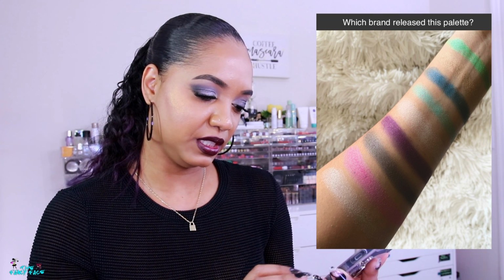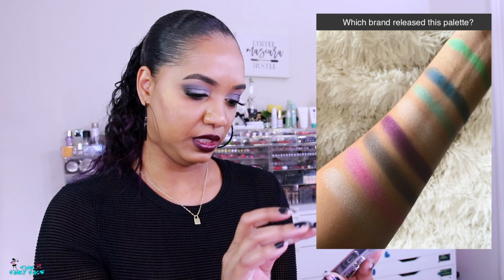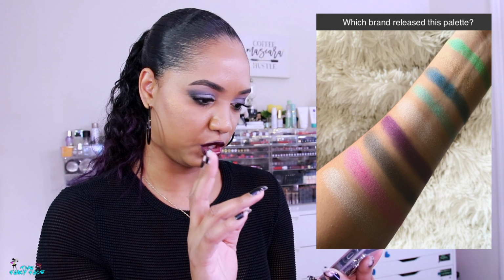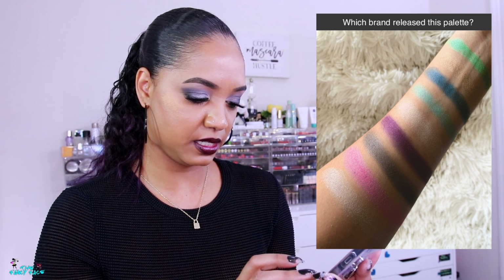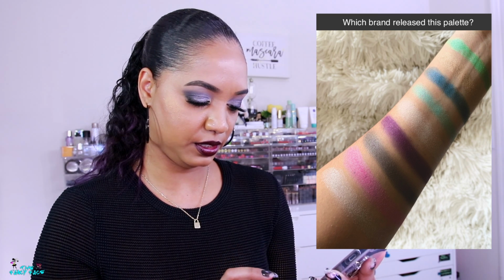What palette did they release that looks like this though? Alright, we're gonna do our detective work and figure this out. So let's go to the Ofra website and we're gonna look at the swatches and figure out which one this is. Is that their Infinite palette? Is it? Let's put that in. Infinite palette. No, it is not. So what else could it be?